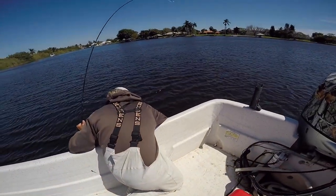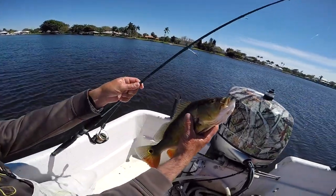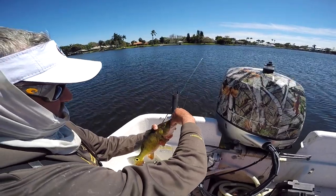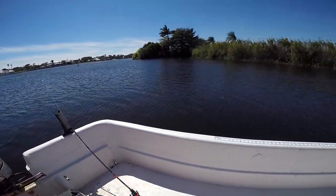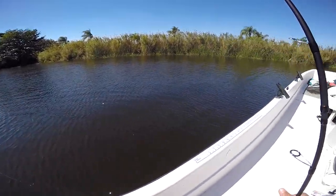We had a double up here. And we got a bigger peacock. There we go, that's a nice little peacock. I just can't get over how cool these fish look. They're so pretty. All the colors on them, orange and red eyes. That's awesome. Great fish. All right, we're starting to get them kind of figured out here. That's 3 peacocks and a largemouth.